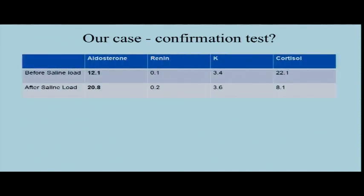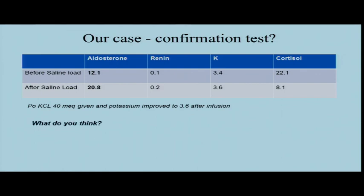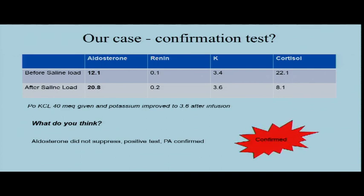For our case, because she didn't meet those 3 criteria, we did confirmation testing, and this is the lab. We have aldosterone 12.1 before we give the fluid, 20.8 after. Her potassium was a little bit low, 3.4. We tried to create an ideal situation. I gave 40 milliequivalents of potassium in the beginning, as soon as I got the labs, and the potassium after the infusion was 3.6. What do you think of these labs? Is it confirmed or not? It is confirmed because aldosterone didn't suppress, right? It is more than 12, more than 10 is what you need after 2 liters of normal saline. And it is confirmed. And we have the case.